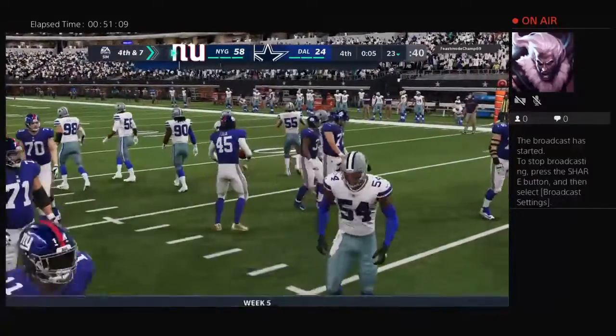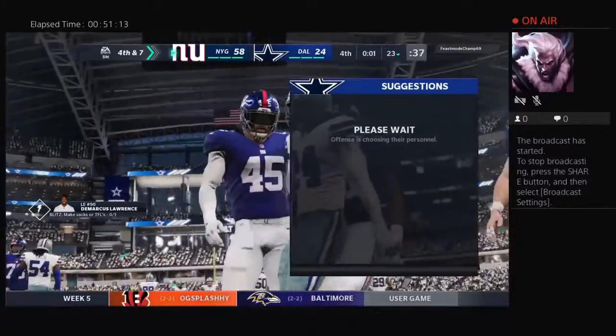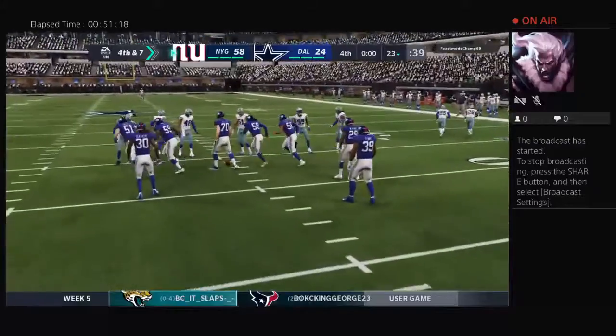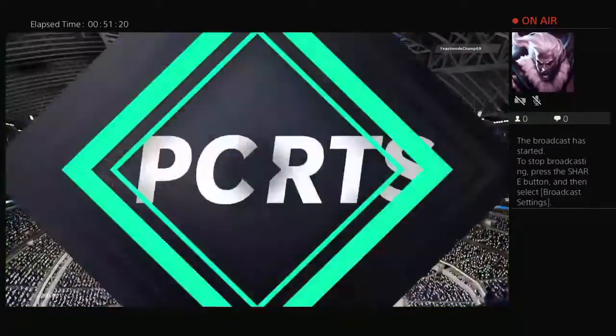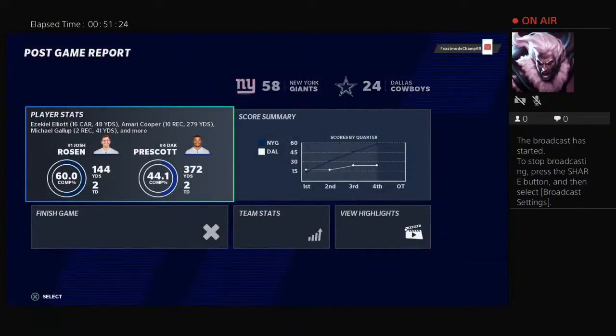Trying to keep those big legs churning, but he's going to go down in the backfield. 2 yards. Brings up 4th down. Here's Riley Dixon now as he'll punt it away for the 2nd time. Today's final score, Giants 58, Cowboys 24.